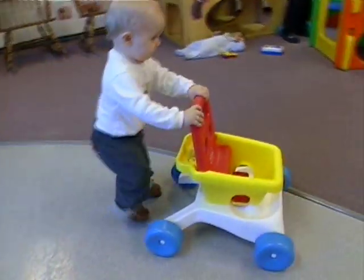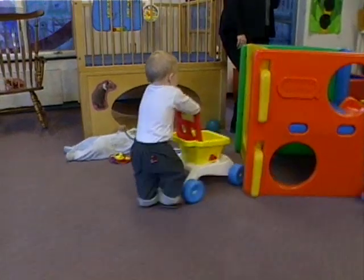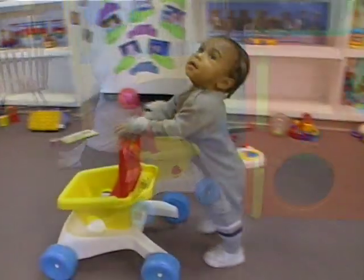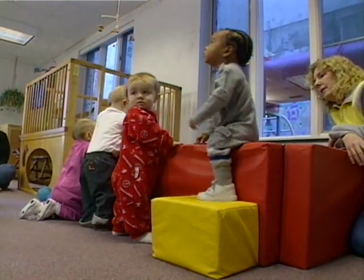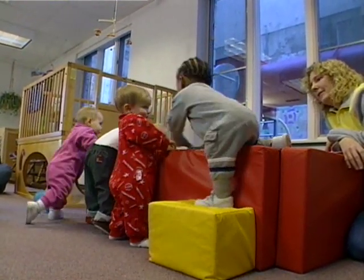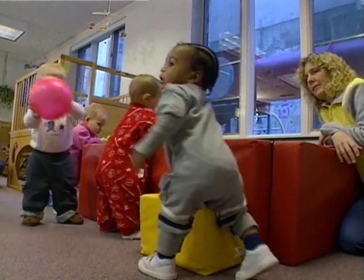At 1 year, movements are much smoother. Parents and caregivers can provide clear, level surfaces to walk across. At 14 months, this child walks proficiently and is able to walk around obstacles and maintain balance. In just a couple of short months, walking skills have improved dramatically.